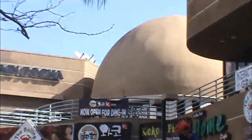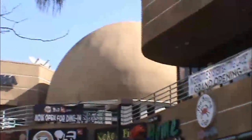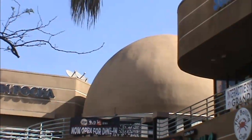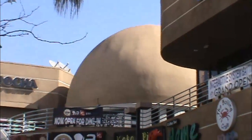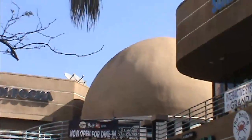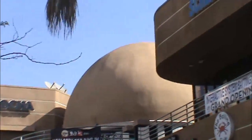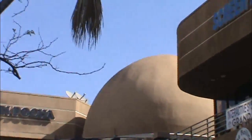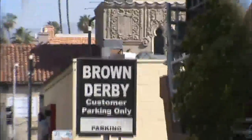This area is not far from where the Bullocks Wilshire was located and the Hancock Park area, where tons of celebrities frequented, did their shopping, did their eating. This was the original Brown Derby. As you can see, there'll be a little bit more history coming up about it. Even the recipe of the original Cobb salad will be included.